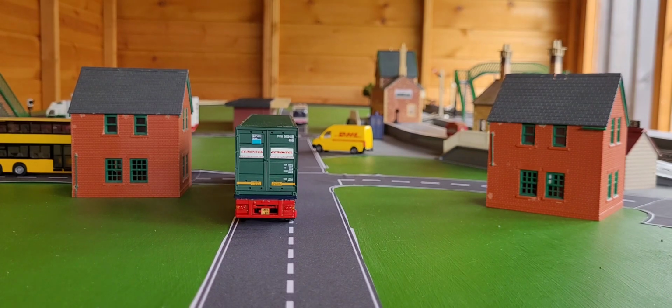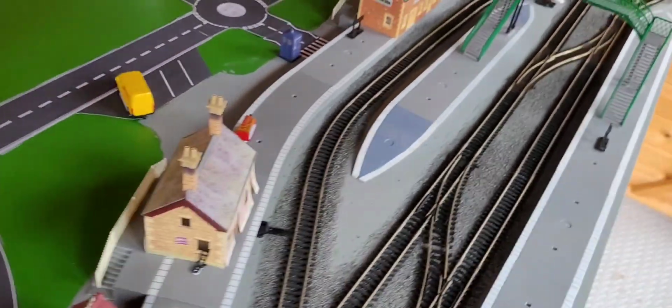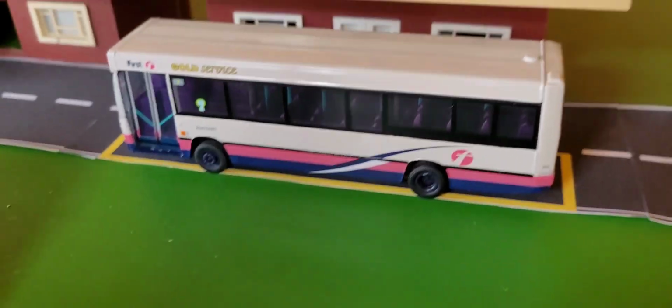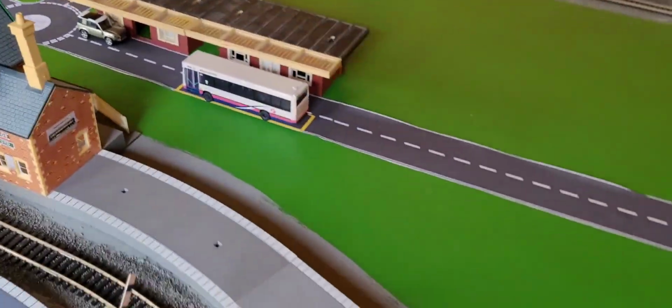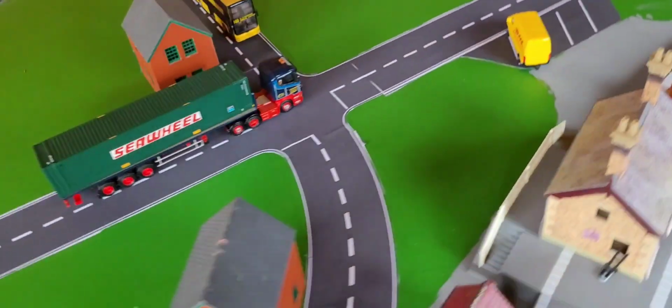So you may remember the last new arrival that we had was this first Aberdeen road service Dennis Dart bus, which I do think looks very good in the layout. I've done a few more videos with model trains and I do think it just makes it look a lot nicer. But today we have got another new arrival.